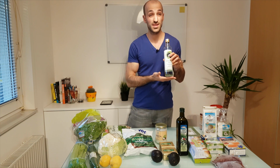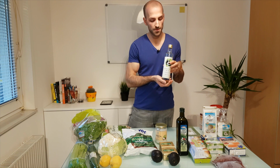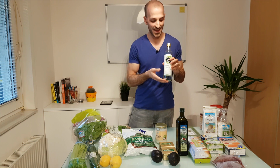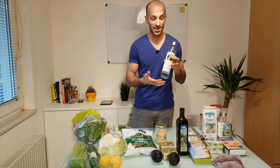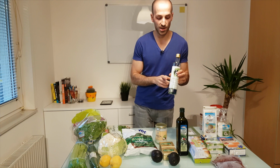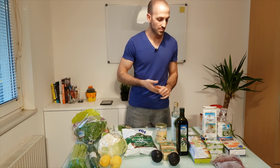So I really recommend this to people who are just starting on a ketogenic diet or a low carb, high fat diet. I started by adding this to my coffee in the morning with a little bit of butter, making some bulletproof coffee. That's how I got into it and I started to really enjoy it. And you can also add it to salads or whatever. It's a really great source of fats for some fast energy.